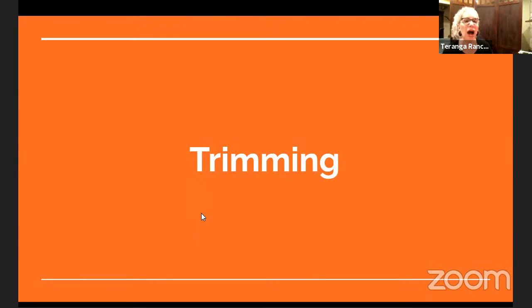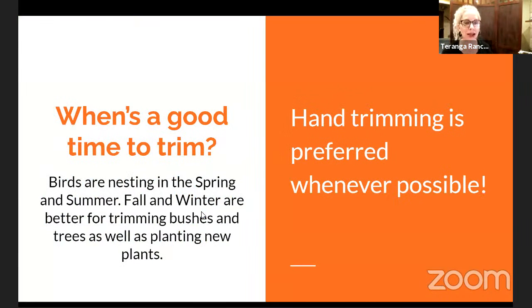Trimming. I don't know why people are trimming always in the spring. Maybe we've been holed up in our houses all winter and now we're like, oh, it's time to go outside. And as soon as we go outside, we realize all the things that have grown over the winter and now we need to trim. The problem with that is there are bird nests in the spring. So if you want to trim, now is the time to trim.